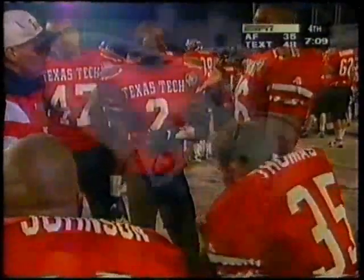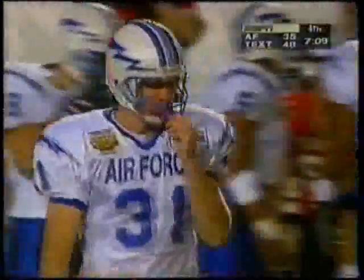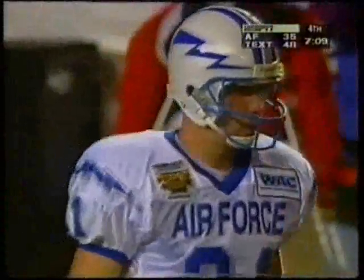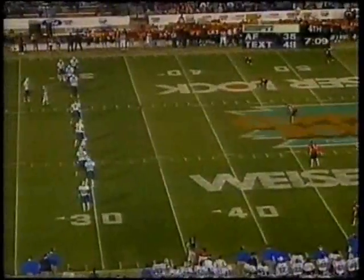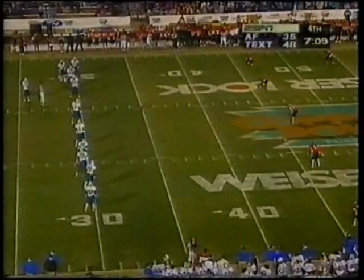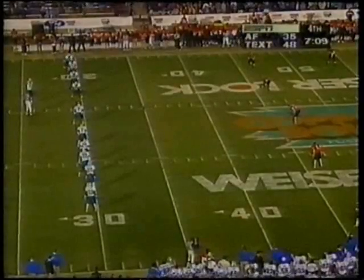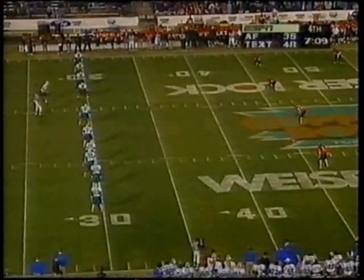A high-scoring affair between the Southwest Conference, soon to become part of the Big 12, in Texas Tech, and the expanded WAC, which will have, of course, Air Force as a member. And both teams looking for their 9th win of the year. And it is not a done deal at this point. 13-point difference. Texas Tech is thinking onside kick. And I don't think Air Force will onside kick. They're going to kick it down. There's still plenty of time in this game.